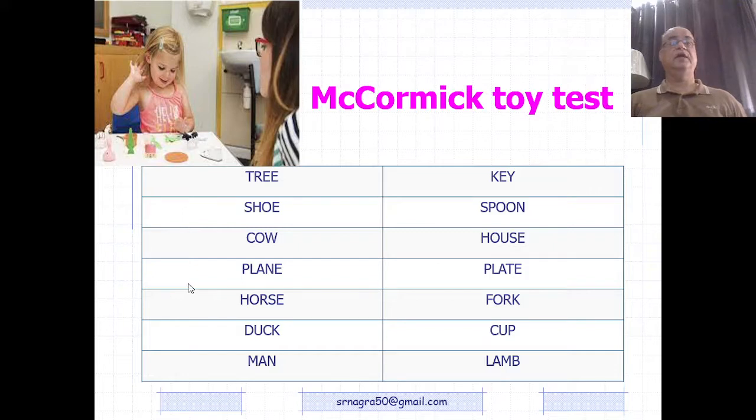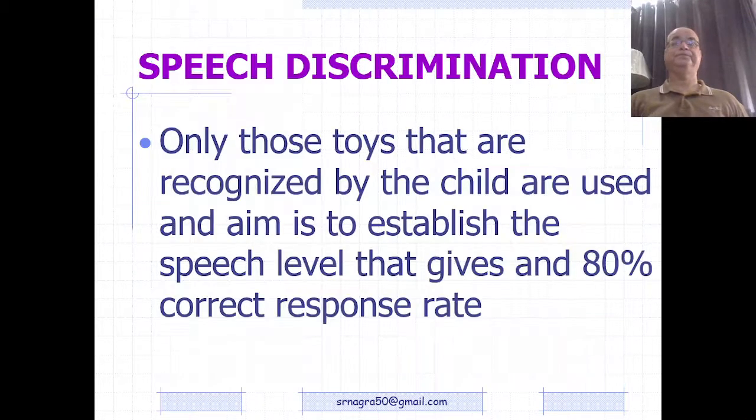For example, here the vowel in the duck is U. In the cup is also U, but consonants are different. Here the vowel is O in shoe. In spoon also O, but consonants are different. So only those toys that are recognized by the child are used, and the aim is to establish the speech level that gives an 80% correct response rate.